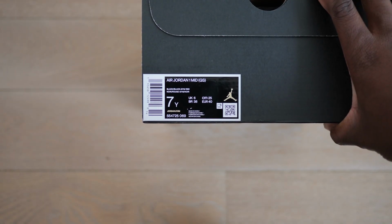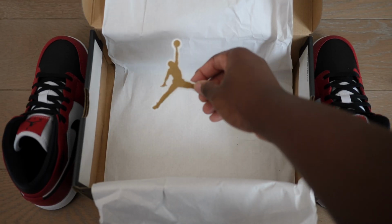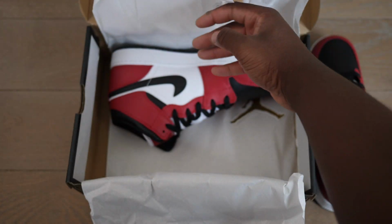The style code is 554725069. Inside the box comes the shoes in white wrapping paper, and like other grade school Jordan 1s, it comes with a gold Jumpman sticker. An extra set of white laces would have been nice, but we're not here for the box, so let's get right into the shoes.